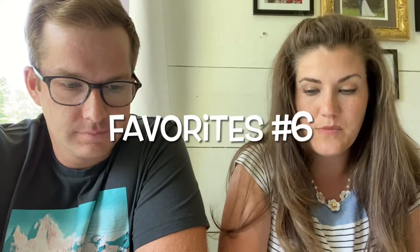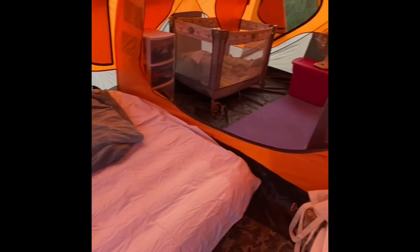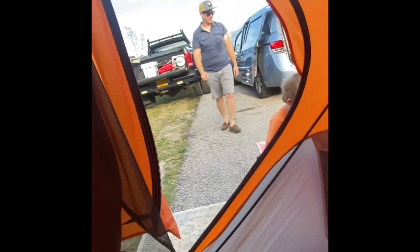Okay, so the next one is a combo of what we liked. It was our yoga mat, a moving blanket, and a rug. The yoga mat we laid between the boys. We brought their pack and plays and put them in their rooms and put the yoga mat in between, which was nice because it gave a little cushion. So if they fell down or if they wanted to play, or when they crawled out on their own, it was a little bit of cushion besides being flat on the hard ground.